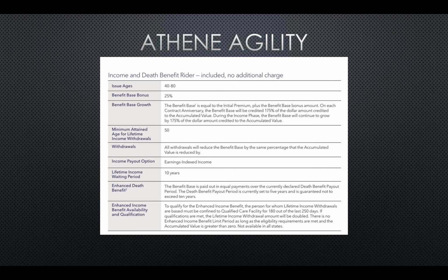The nice thing about ATHENE's Agility is, if you're familiar with ATHENE's products, they've got a lot of really great indexes. They use the S&P strategies for more traditional folks. They've got strategies with the BNP Paribas, strategies with the SG Janus funds, and they've also got strategies with the Morningstar. So some really great 1-year and 2-year options for some uncapped strategies. We saw statements last year from ATHENE where clients were earning 20% plus on some of these products. So really great opportunity for accumulation.